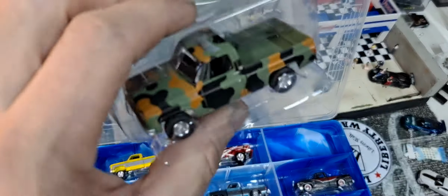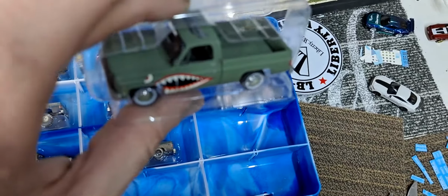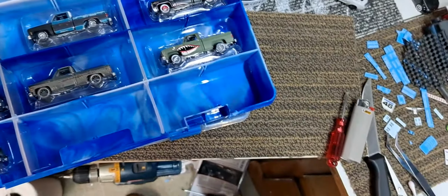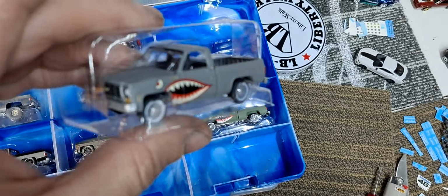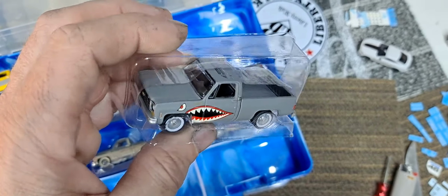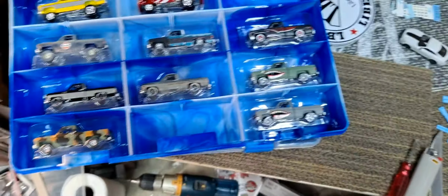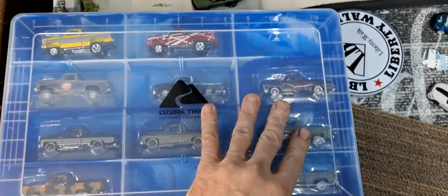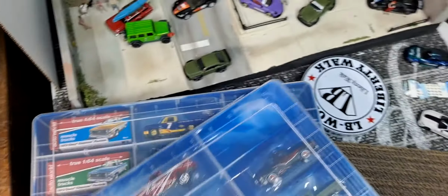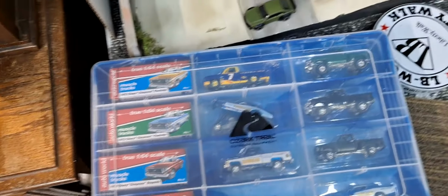And then we have these ones here. We're going to put this camo one in here, which I absolutely love. And then we're going to put both of these ones in here. That one there. And this one here. Now you can see that I don't have very many empty spots in these. So it won't be long before I'm starting another one of these.